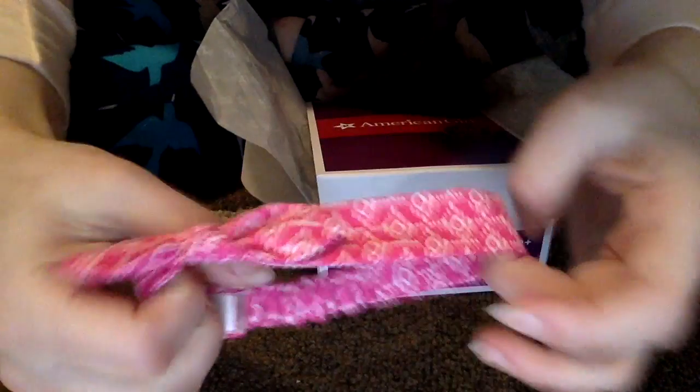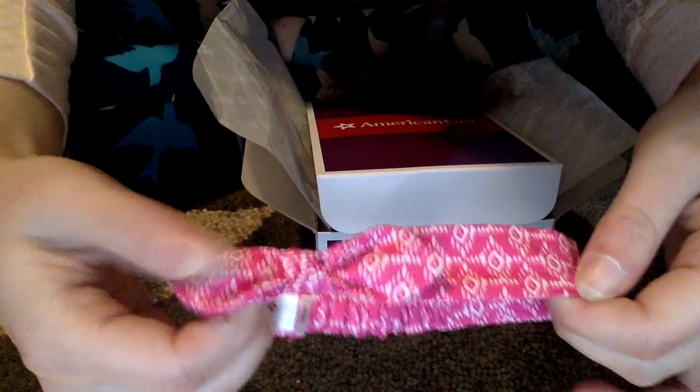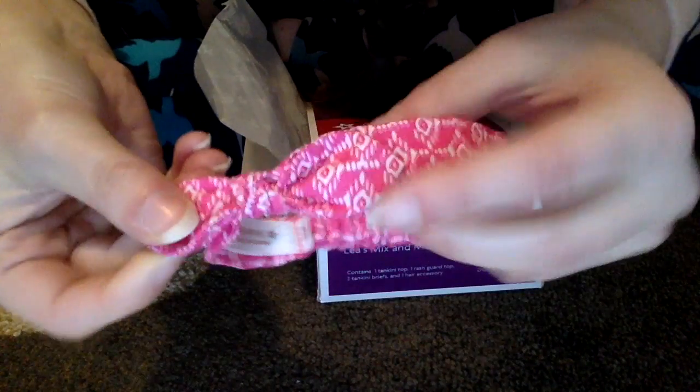And then there is this adorable headband that I was really excited for too. And it has this really cute travel print, and it's pink and it's white. And this little bow here. And it has elastic on the back.